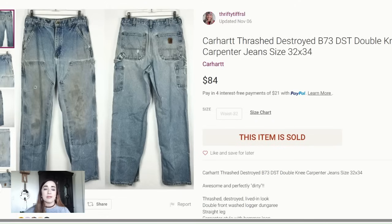Again, Smashing Pumpkin, and that's on Mercari. Over on Poshmark, the next item type within that grunge aesthetic that we're looking at is destroyed denim.